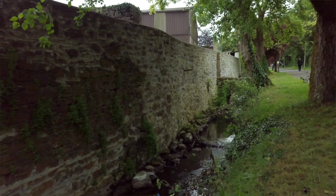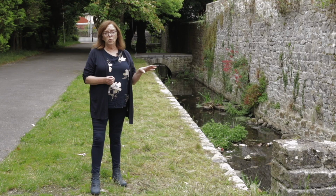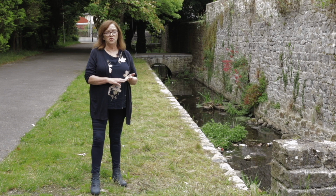It's a tricky enough project. There's a lot of considerations, environmental, ecological, archaeological, and one which restricts us quite a lot is that due to fishery legislation, in-stream works can only be carried out during the months of July, August, September and October. So with conservation, we have to be mindful of a number of things.